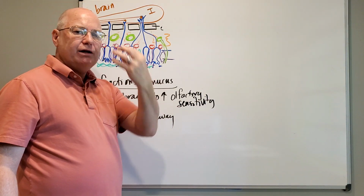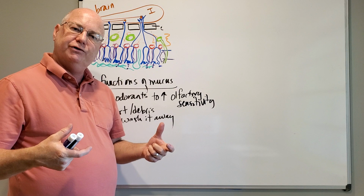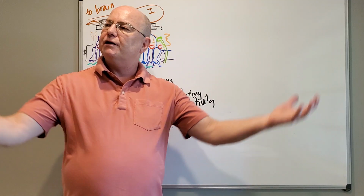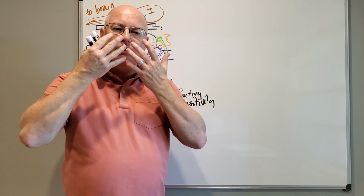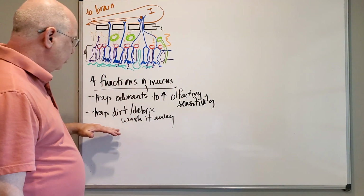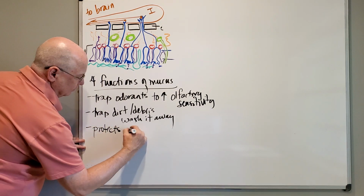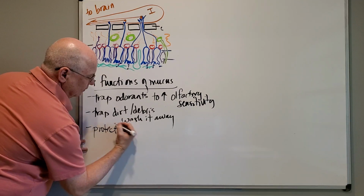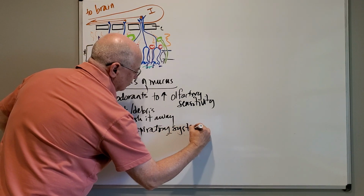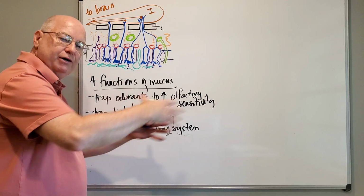And as you inhale dirt and debris, if it clogs up your lungs, obviously you can't breathe. Kind of like if you take an air conditioning filter out of your AC, it's all clogged with cat hair and dirt and dust and debris. All that particulate matter is blowing around in the air that we inhale, and over time your lungs would clog up. We can't throw them away like an AC filter. So this helps protect the respiratory system. So it doesn't necessarily always play a role in olfaction. It helps protect the respiratory system by trapping dirt and debris and washing it away.